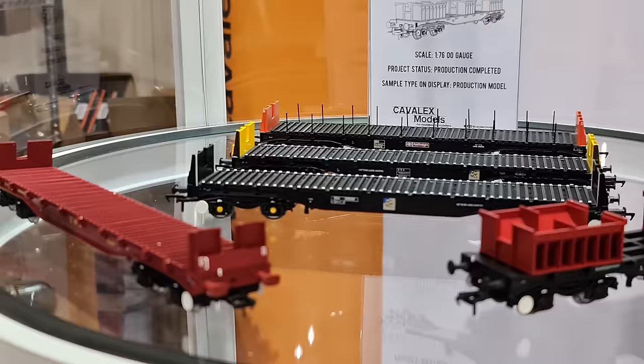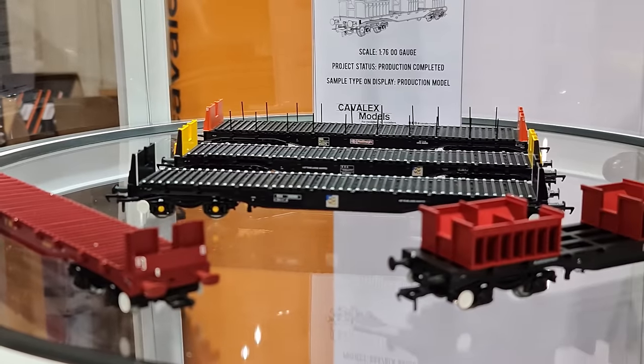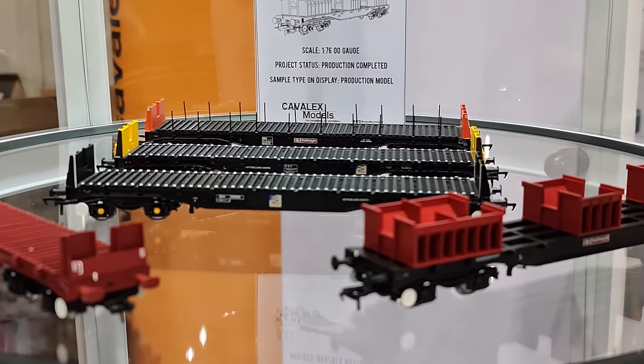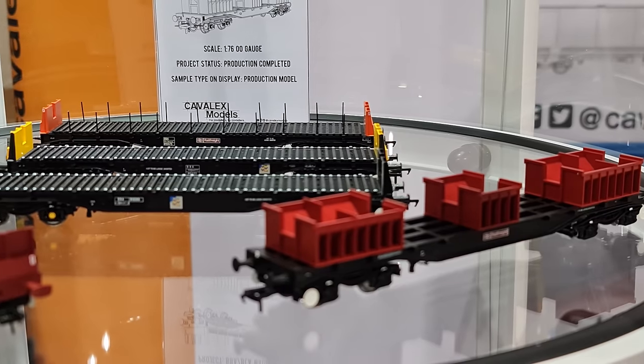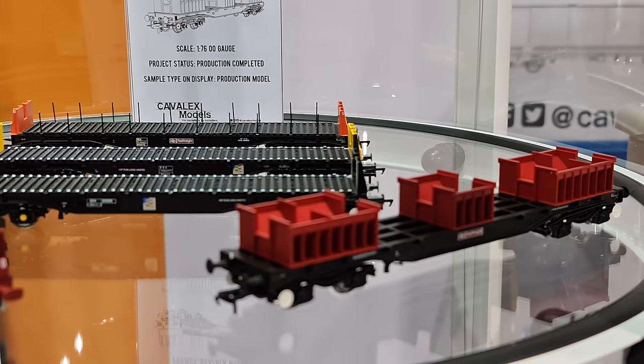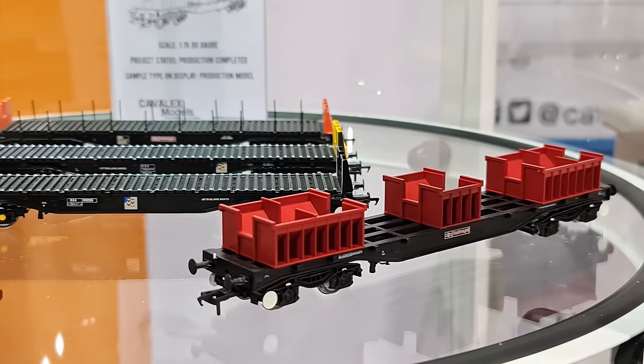Joining me now are Cav and Alex from Cav Alex Models. Guys, let's just talk about models that have just recently come through. The BBAs and the BLAs you've just had delivered. Yep, we've had them delivered recently. We've got the specials from Rails of Sheffield, which are the two rail freight sector liveried ones, which are exclusive to them and also the only two that were produced in British Rail in that livery. Really pleased with those. The sales are going really well.